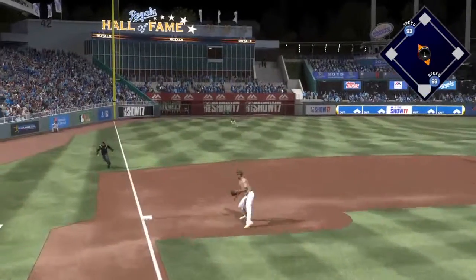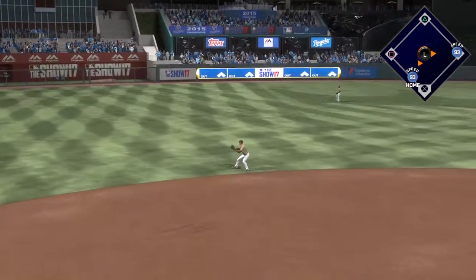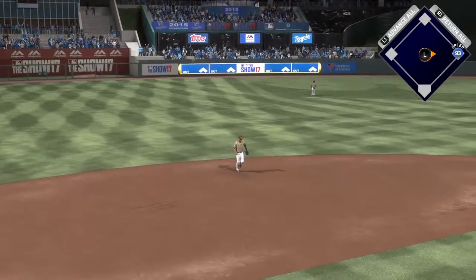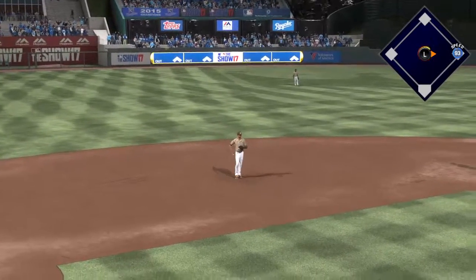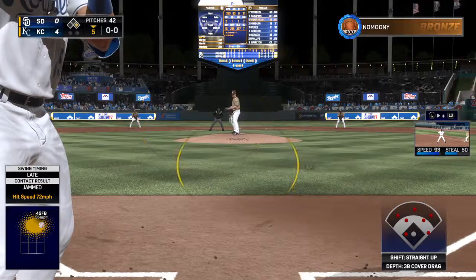This is hit softly to third. That's in there. Base hit. Mondesi rounds third and is digging for the plate. And another runs across as this is now a 4-0 ball game, with Merrifield next to hit.